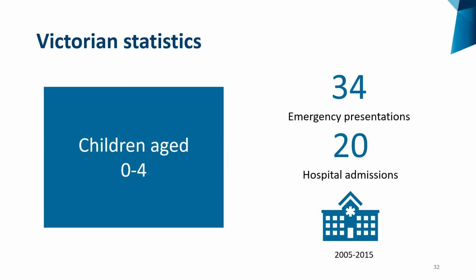Our challenge with the hospital admissions is that we don't know how long they stayed in hospital. We don't know if they stayed overnight, for a couple of days, or whether they stayed there for months. We also don't know whether they incurred any injuries, such as acquired brain injury. So quite significant statistics, and when you add those statistics up with the drownings and the non-fatal drownings, it's of concern.